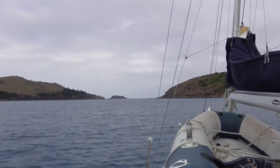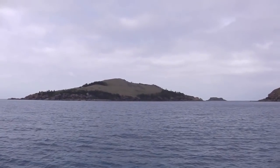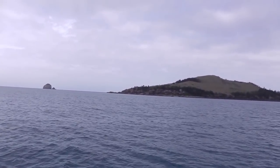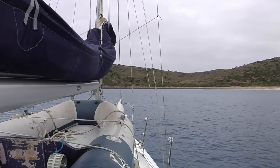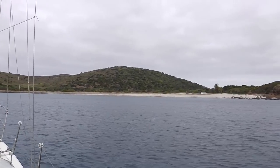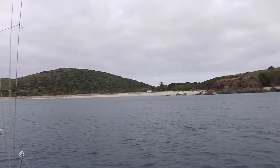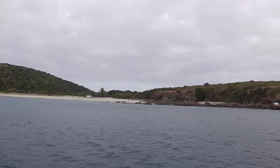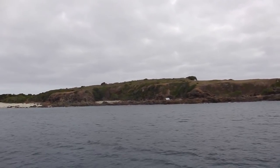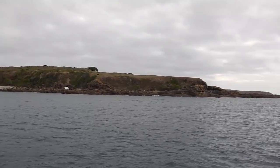Well, this is Digby. I don't really like it here. I wish I hadn't had to stop, but it was either go on till way past midnight to get to Scawfell or stop here. This is the other side of the boat, round to the beach. And there's a warning to boat owners there. And that's the end. That's the bay.